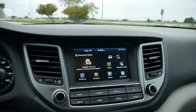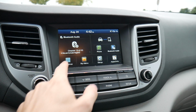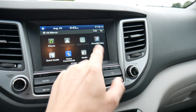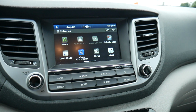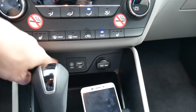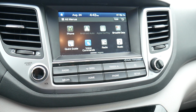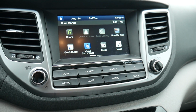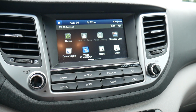Below there you have the center display. Nice colors, pretty easy to navigate through everything. This is a touchscreen. It does have some pretty nice feedback. You'll notice that Android Auto and Apple CarPlay are available on this car. All you have to do is connect your phone down here to the USB port and it'll automatically load up for you. I did have some problems connecting my cell phone to this via Bluetooth. The initial setup only took a few seconds, but I'm finding that it'll cut in and out.